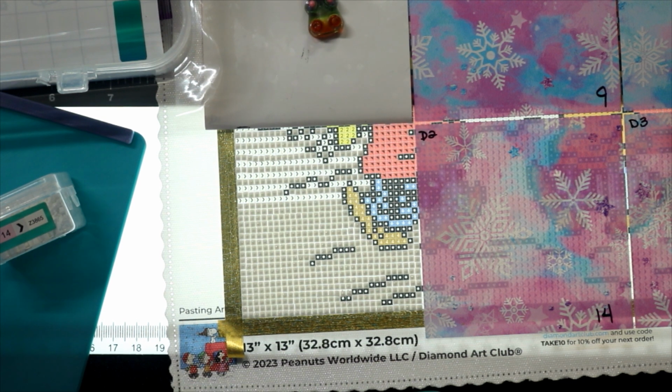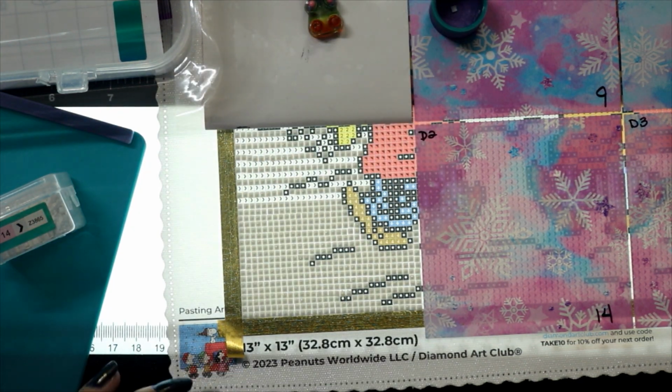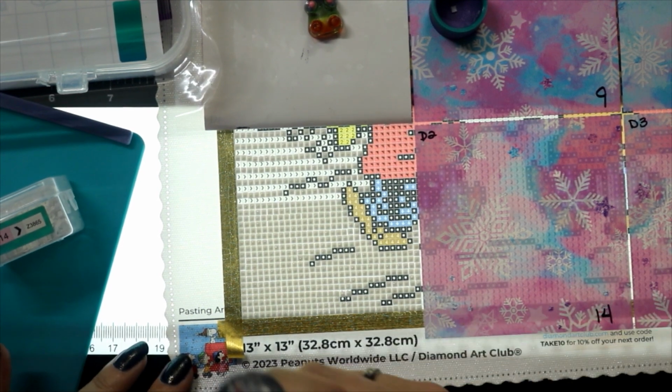Here, before I dump this one drill. I'm in my trash drill. Remember I told you I found one with an air bubble in it. Didn't want it to go in my diamond painting.